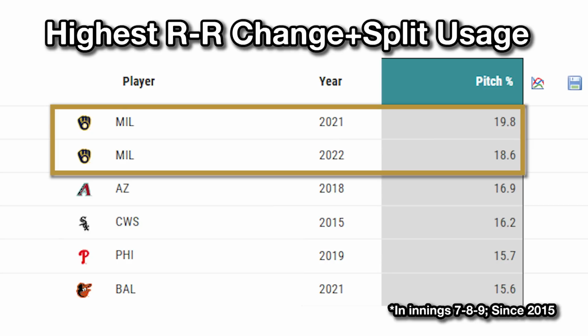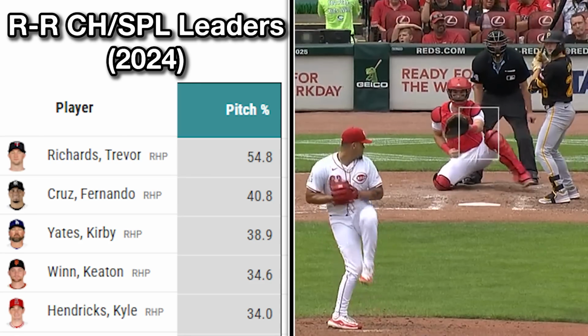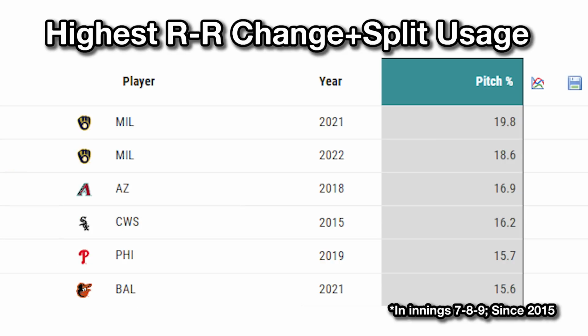And think about it this way, the second highest rate of split or change usage to righties last year from a right-handed pitcher was Fernando Cruz. And the rate at which Leiter and Weaver use right changeups and splits is greater than any of the totals we see on this historic list.